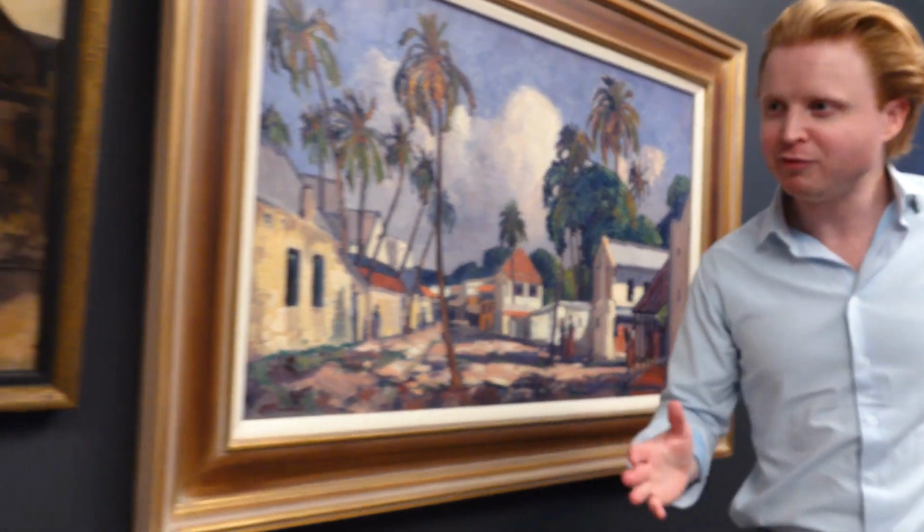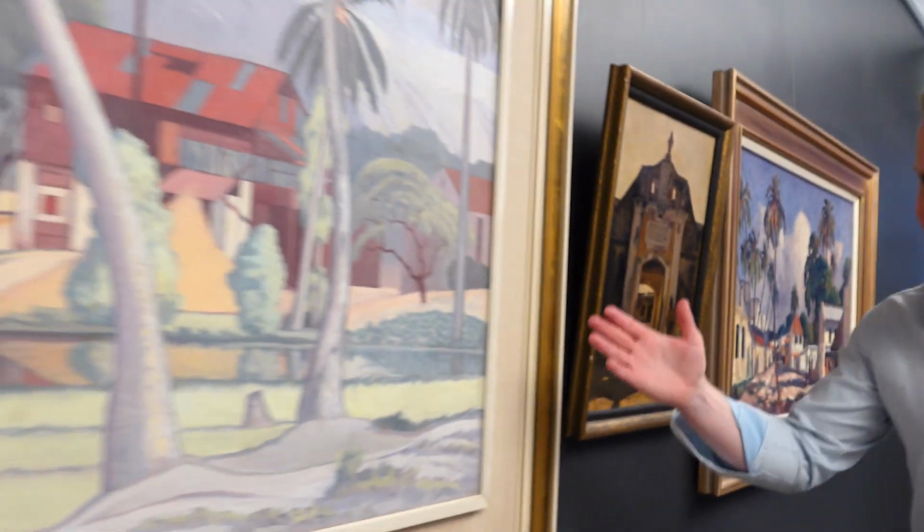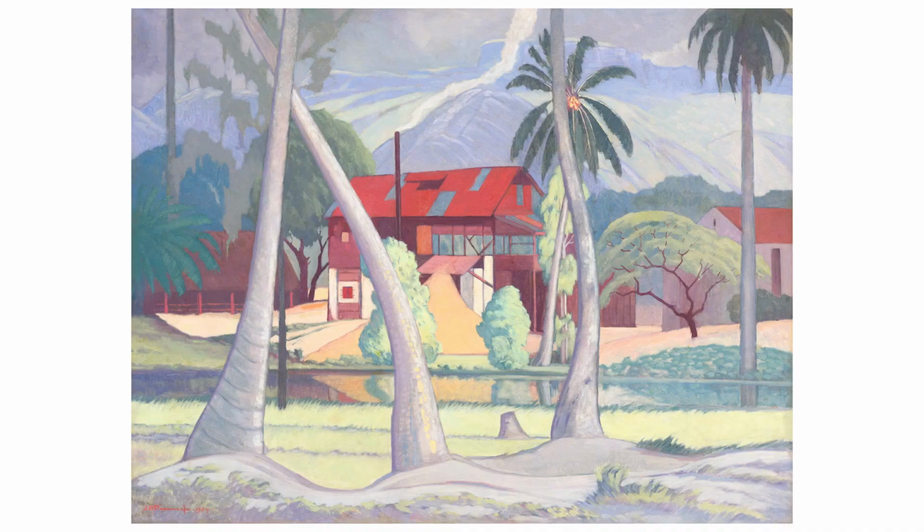Going forward a number of years, I have to show this picture, which is undoubtedly one of the standout lots in our November sale. It is a late work by Pierneef. It dates from 1954, a spectacular work in these well-known pastel colors that he was so fond of. It is again an East Coast picture, although this is of a cinnamon mill in the Seychelles.